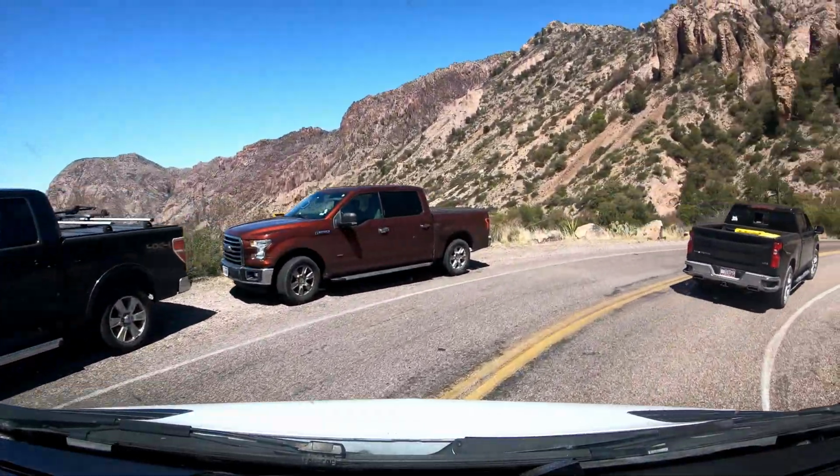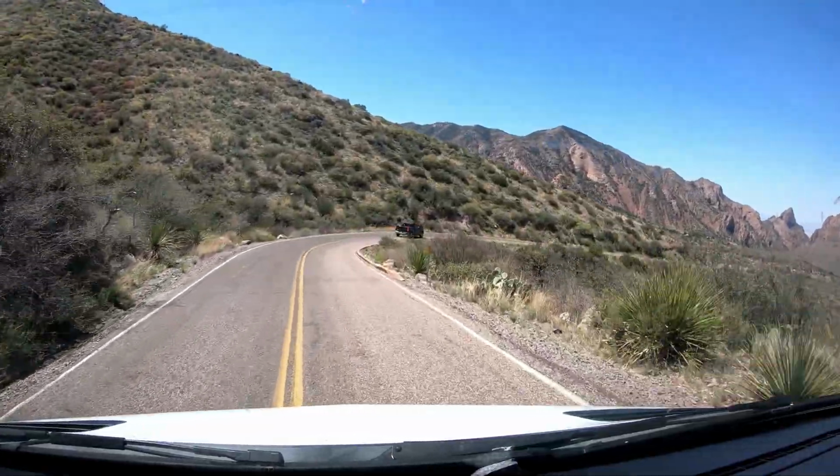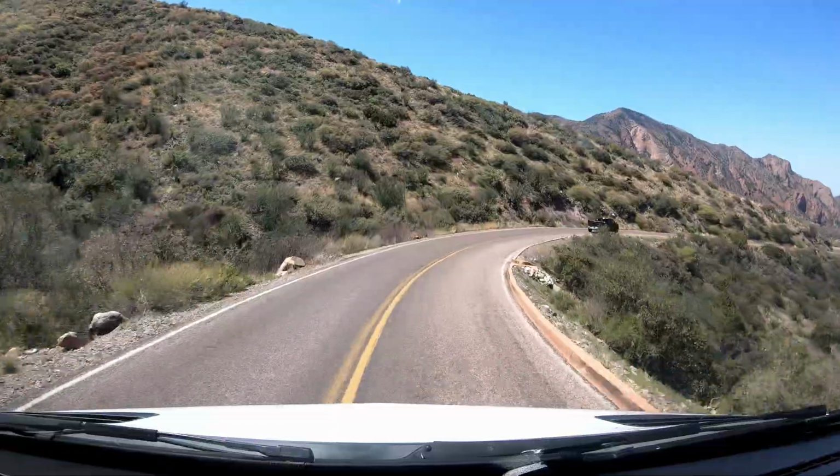Yeah, and Chisos Basin is gorgeous, and we wouldn't have been able to get up there conveniently with a tow vehicle because there's not any other real campgrounds that are that close. We would have had to drive in from quite a distance away. So it was really convenient being able to do it right in our van.